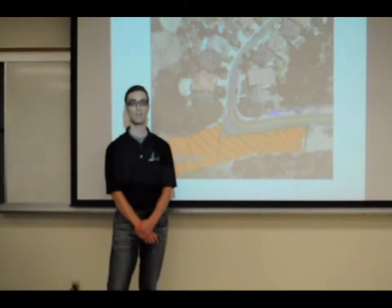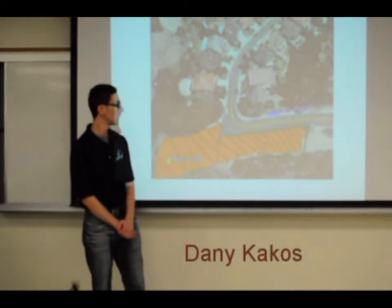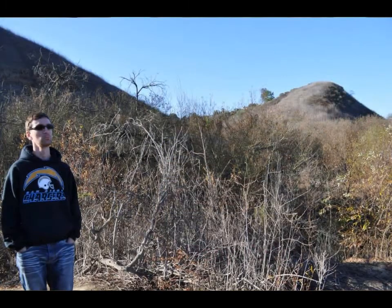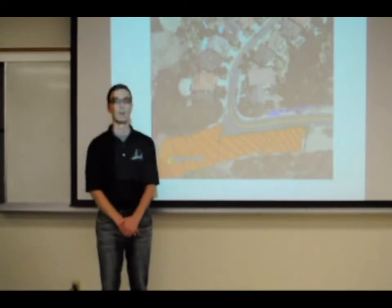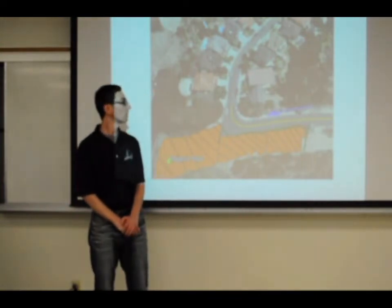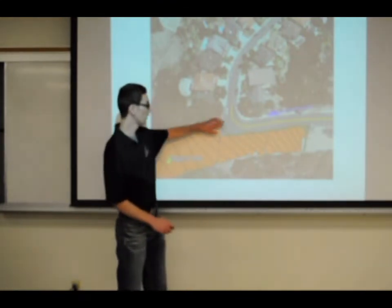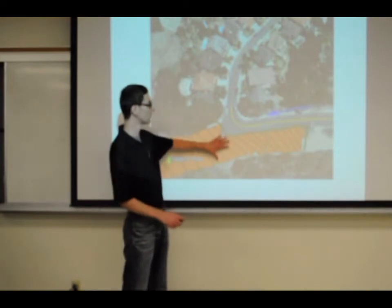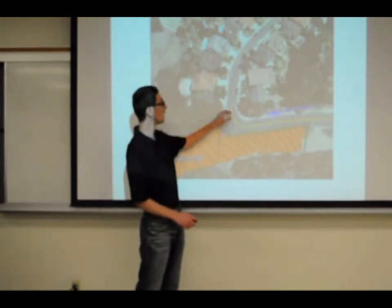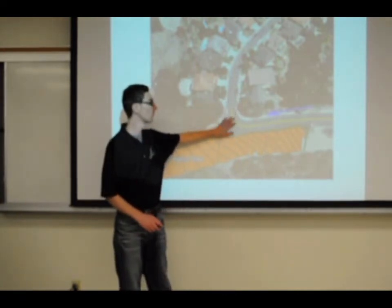Hello, my name is Danny Kakos, and I'm in charge of traffic mitigation and AutoCAD drawings. So I'll be talking about during construction time and how it's going to work for the people who are in the Lahij Center. So we're going to talk about how the people will leave from Lahij Center to the Regents Road. So this area will be just left for construction area, side of the bridge construction, and then this is where the people will get out and get in from Lahij Center.